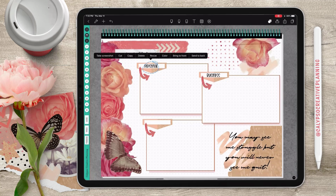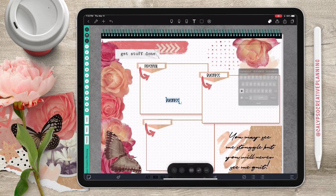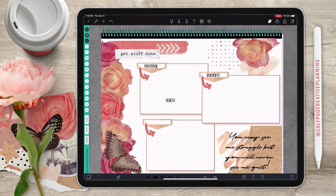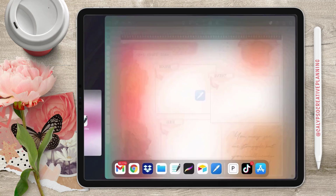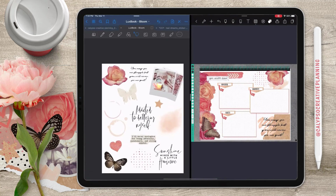It's really fun. And then I need another one for health because these are going to be my 3 areas of focus for the month. I mean, it's my usual 3, but still, whatever. And I feel like I need something else to go along the left-hand side.